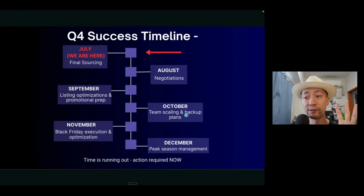So on a high level, this is the success timeline. We're going to start from July all the way until December. We're going to cover sourcing, negotiations, listing optimizations, scaling, backup plans, Black Friday, and peak season management. But the thing is, time is running out. Action is required right now.